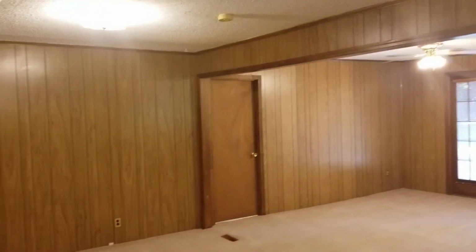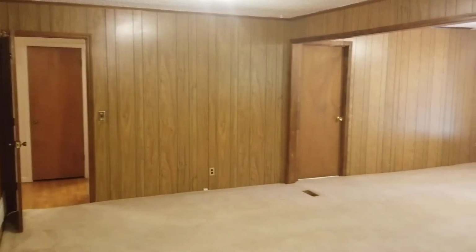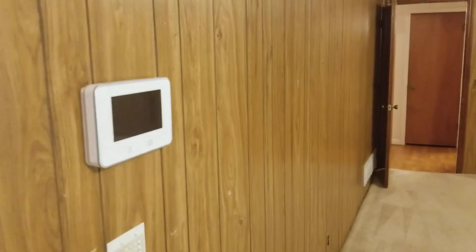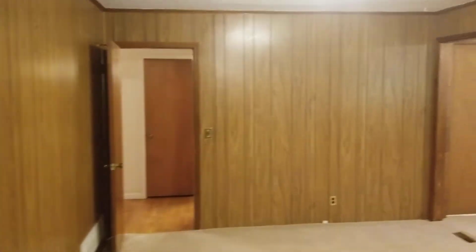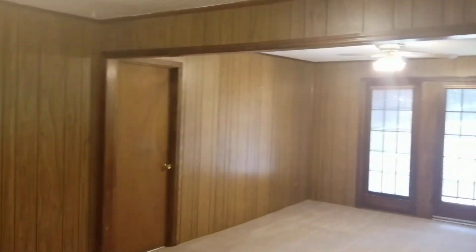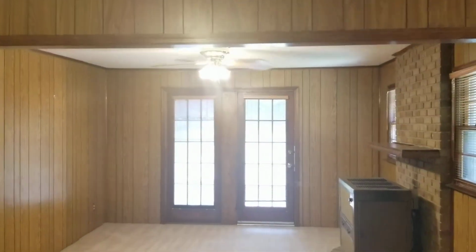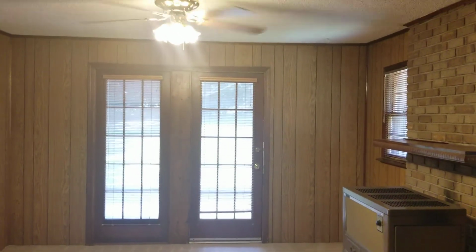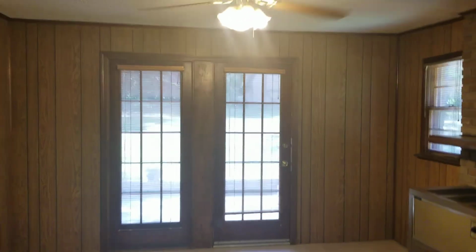As we turn around, you have your living room, and it is carpeted. Right here to the left, you have your alarm system. And these are the 2 doors that I mentioned earlier, and they lead out to the back patio where we were just at moments ago.